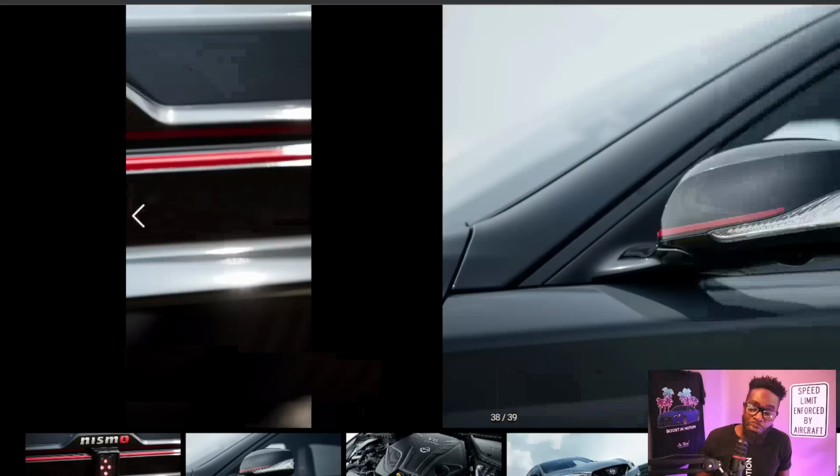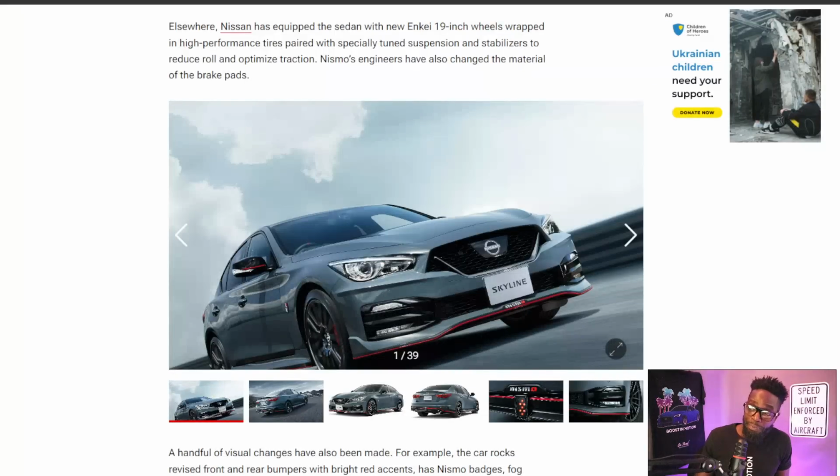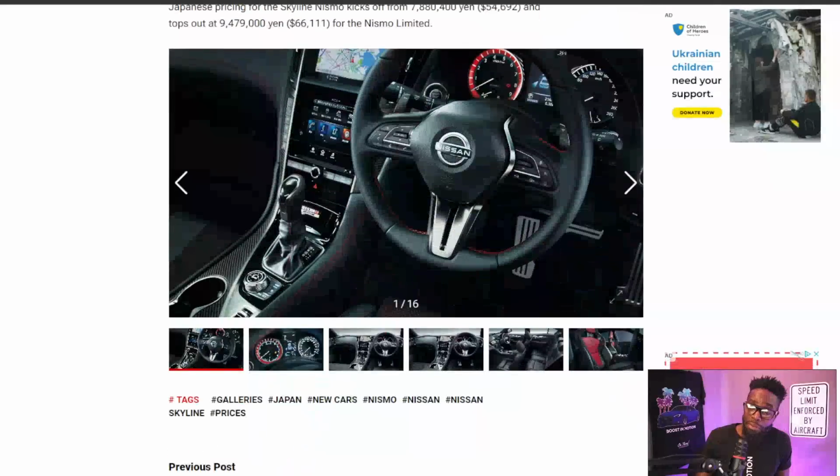And the Nismo looks dope, but come on, once again, they didn't really give anything that we really wanted to look at and actually see. Looks like they had the AC on because that pipe is all sweaty, so it must have been hot outside. Nothing else really standing out, and that's pretty much it. Yeah, guys, I'm sorry, man. Once again, it's not available in the U.S.